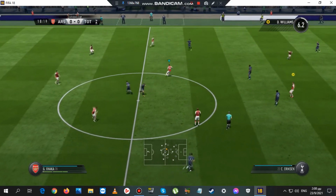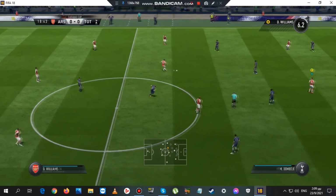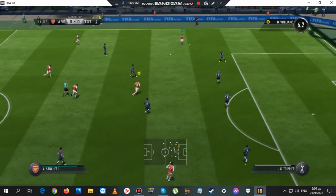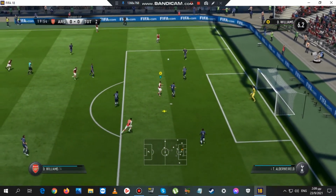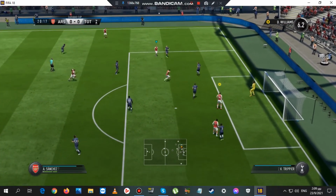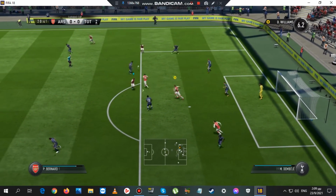Granny Xhaka. Nacho Monreal. Played forward, a bit of menace in this attack. Looking for teammates in the middle. Dembele.